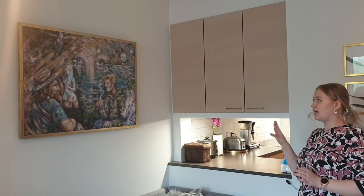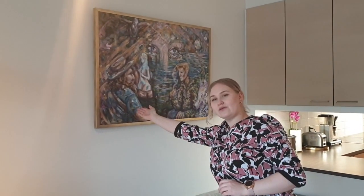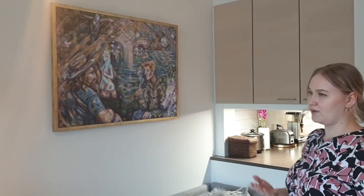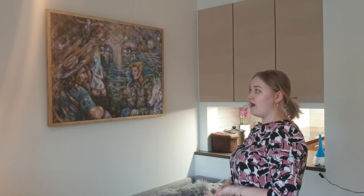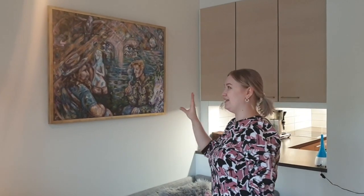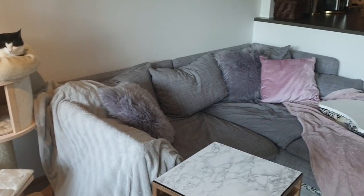And this painting is actually from a family friend who is an artist. This man in this corner looks suspiciously a lot like my father. So I think that's why she gave it to my family. And my parents were like, do you want the painting? And I said, hell yeah. And they made the golden frame for it. So it's a very special painting. No one has a painting like this. It's only for me.